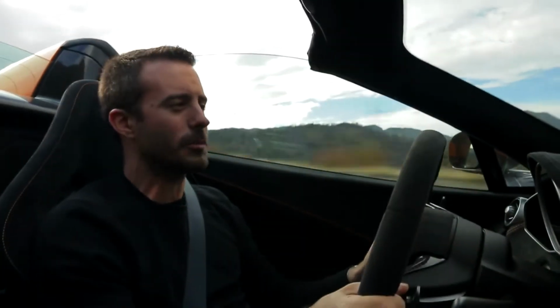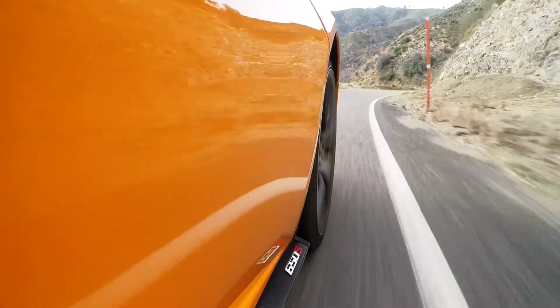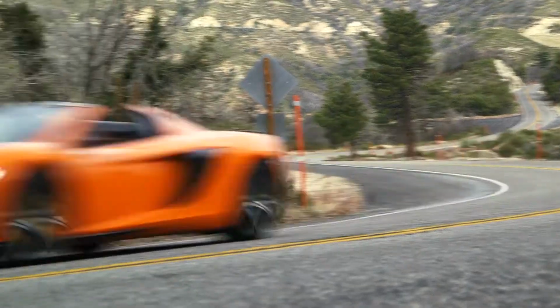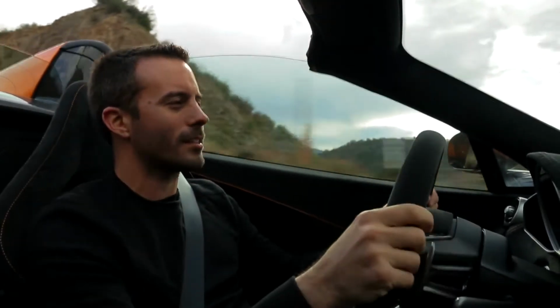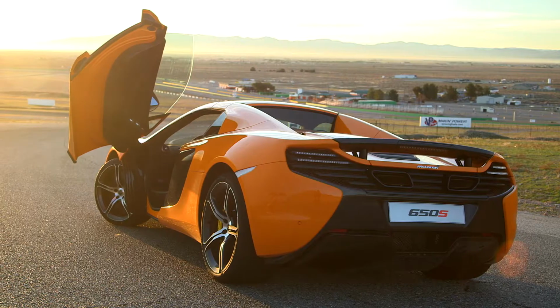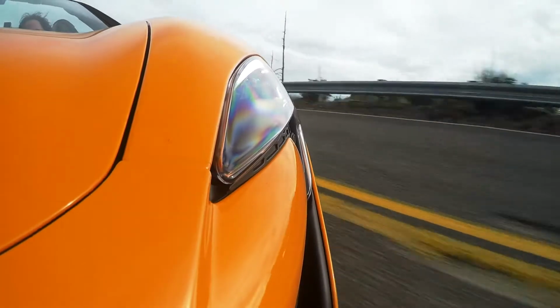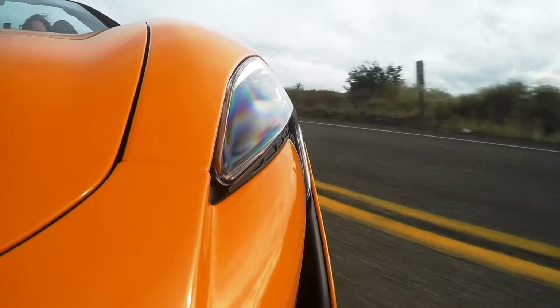We're working with quite a bit of power here, 641 horsepower, but the McLaren's very light too. So that power to weight makes it feel so great when you power out of corners. Now that low weight is the byproduct of having a construction that's basically built entirely out of carbon fiber, at least the tub is. The carbon fiber is high strength but also low weight, and that pays dividends throughout the car's performance.